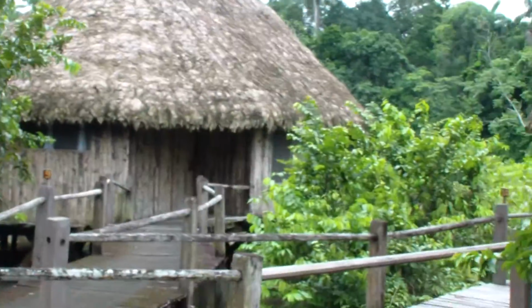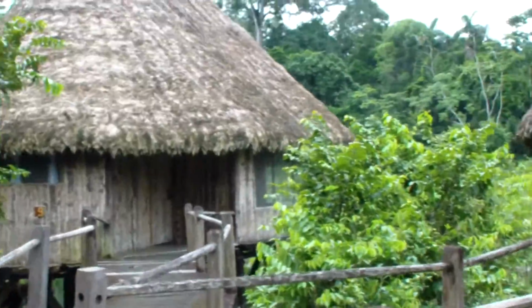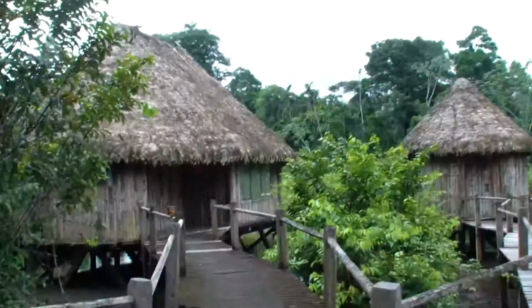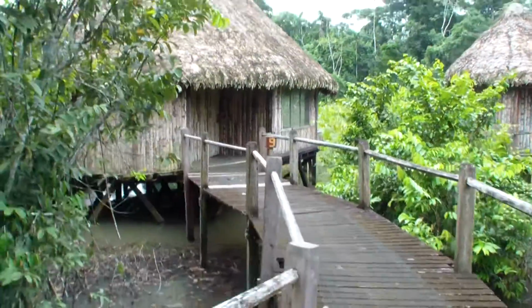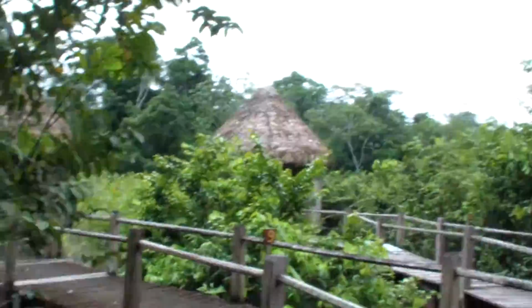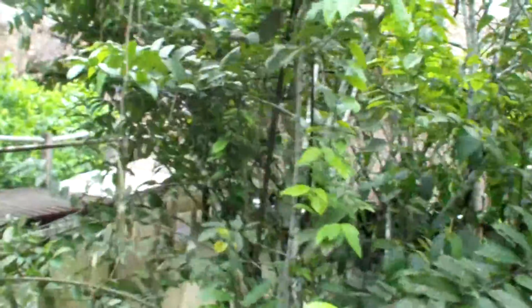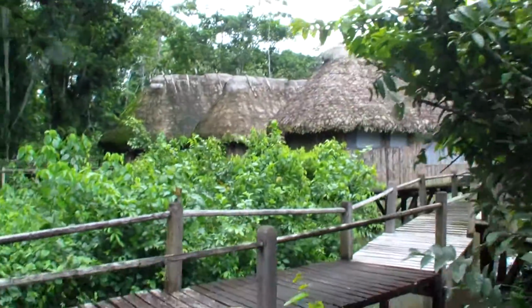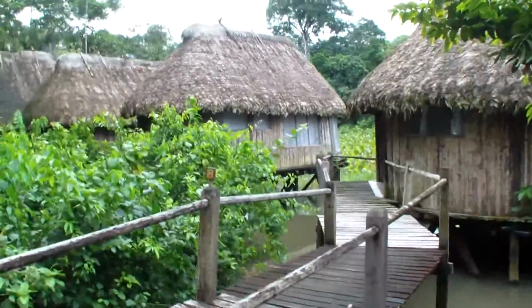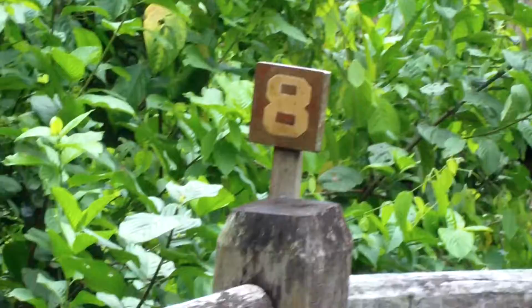So every part of this house is built with a part of the palm tree. Some of the wood is from the metal palm, and the roof is made with, I think, a different palm, but I can't remember the name of it. Achuar means people of the palm. Can you zoom in on one of the cabin numbers? This is cabin number 8.